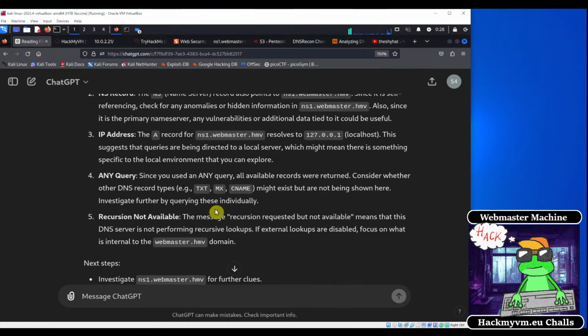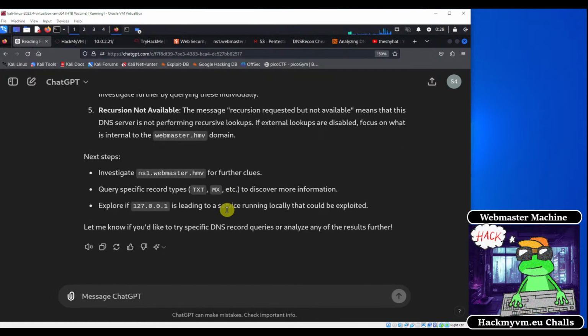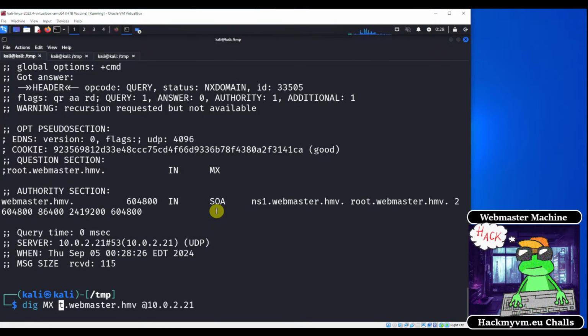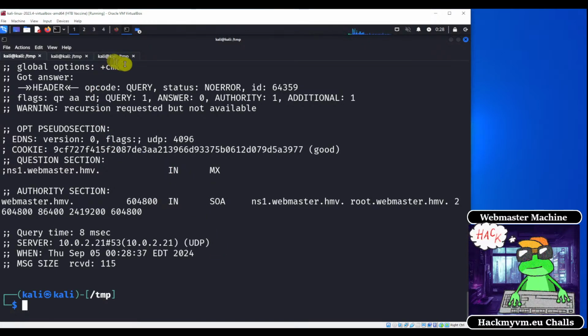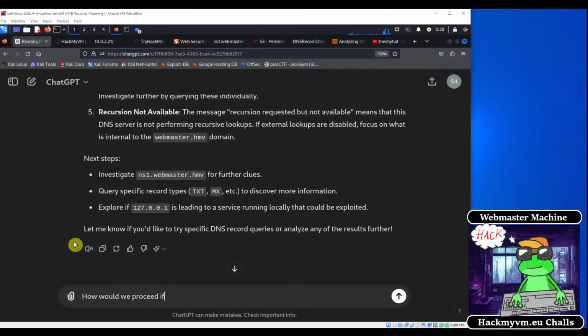So we can also look for MX records. Okay, well we can try that. So MX, and let's look for it in the ns1. Maybe we should try another tool. How would we proceed if we were using the DNS recon tool?